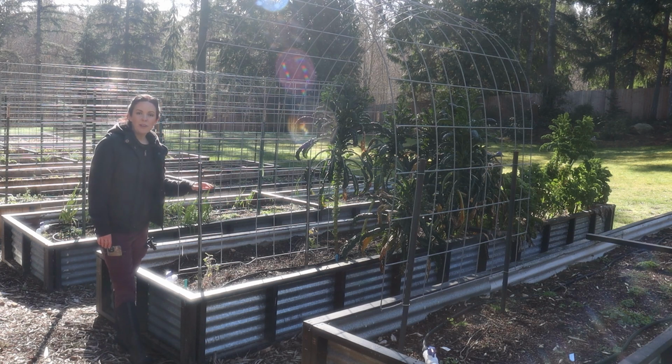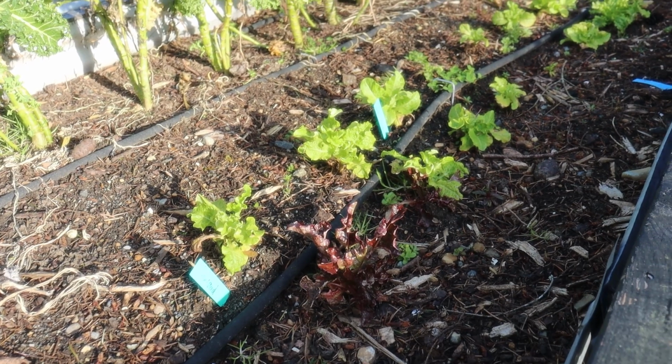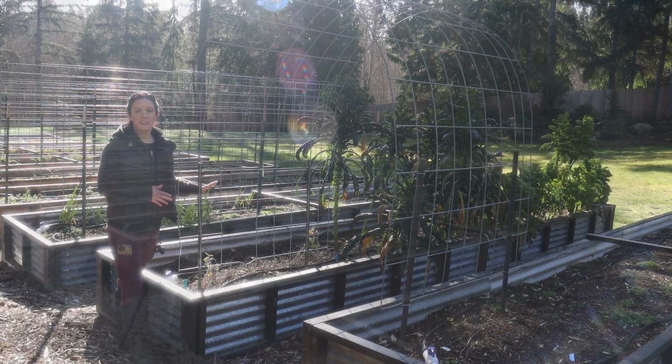All right, the second row here in the front is also a 4 foot wide by 20 foot long. This one had all of our kales, lettuces, and celery in it last year. I'm planning on switching it up this year and just dedicating this one to peppers.